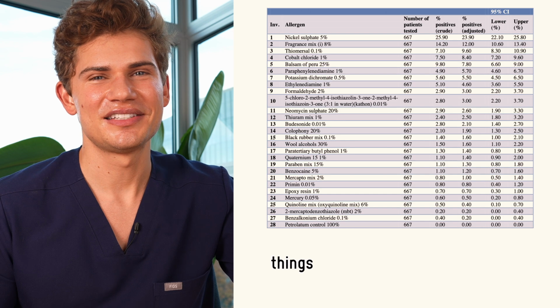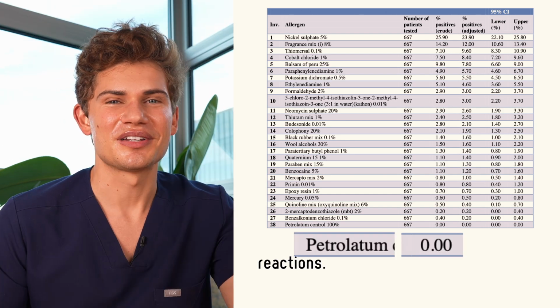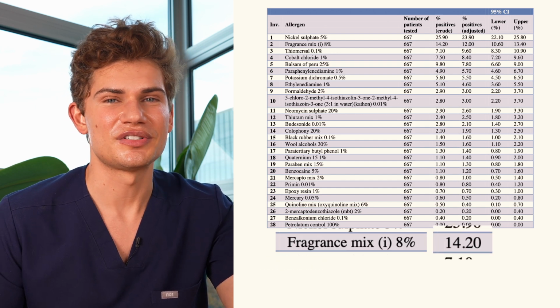And of all the things that touch our skin, petroleum jelly is one of the most hypoallergenic. In a study that applied various things to 600 people's skin, only petroleum jelly caused no allergic reactions. Compare that to the fragrance mix, which caused a reaction in 14.2% of the participants.